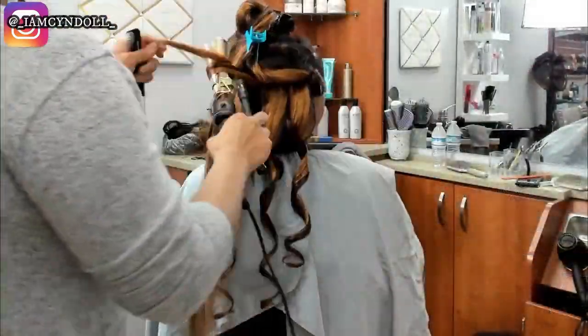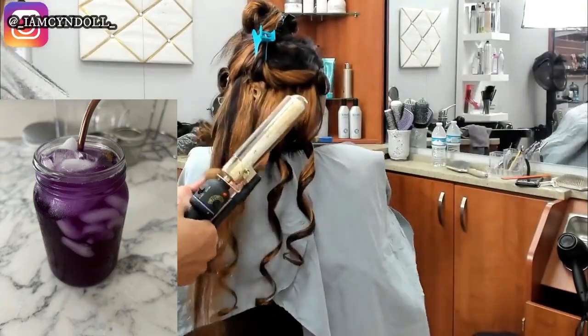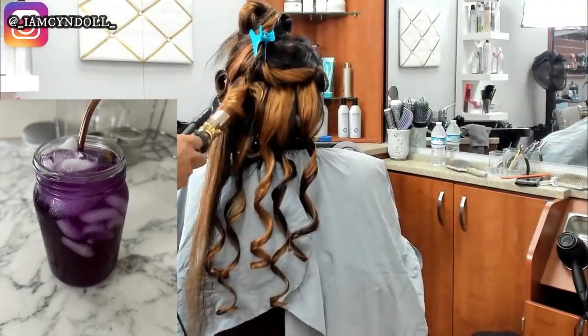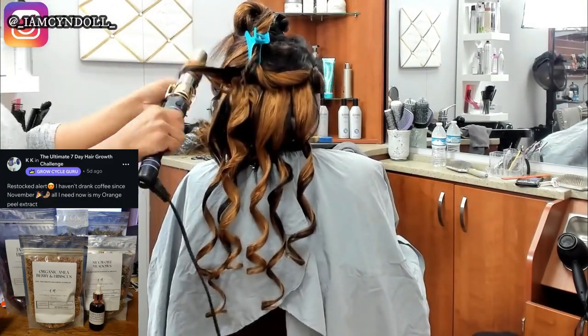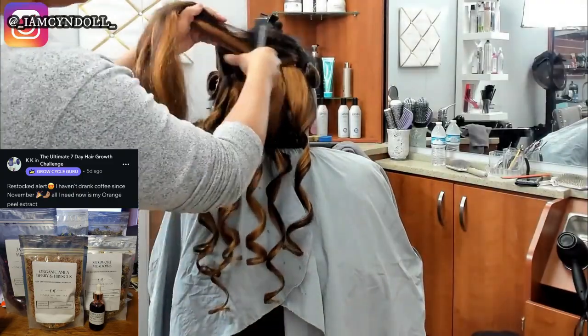When you have a weave that it's time for it to come out and then you're constantly going back and tightening it, constantly pulling and tugging, that is when traction alopecia comes up, when your hair is hurting, right? And instead of you taking it out, you pop a Tylenol. That's where the problem is.